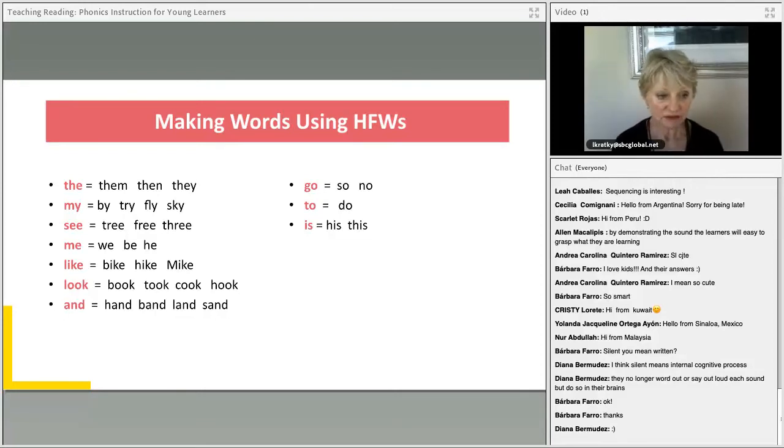That's it. Automatically. You can recognize it in text, in print. You can write it quickly without thinking about it. So we want to teach it in such a way that it'll become burned into their memory. Same as my. If they know the, they can change the M to then, and then change the N to they. My can get them to buy, try, fly, sky, and see to tree, free, three, and all of these.